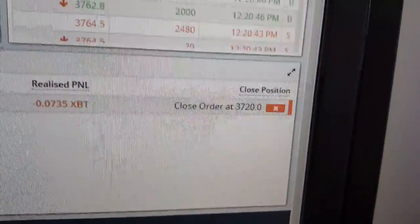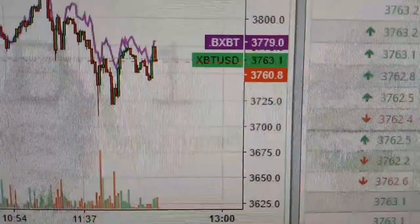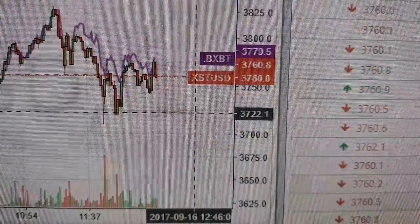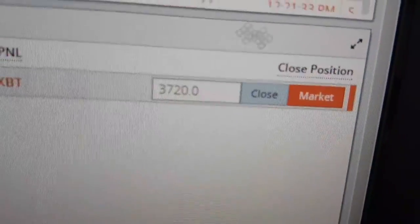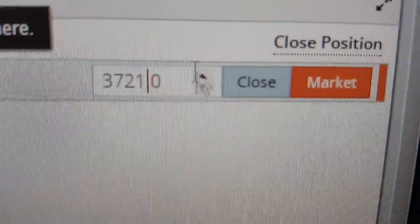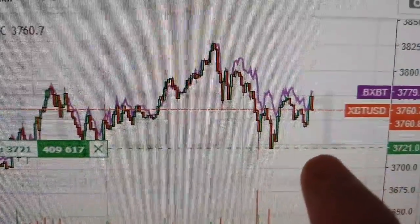I'm going to show you this process, so I'm going to temporarily cancel this so that you can see it, and hopefully it doesn't drop to that level while I'm doing this for 1 millisecond. Okay, cancel. Okay, 3,720. I want to sell Bitcoin right when it's right about 3,721. It's going to be fine. So I'm going to go in here and say 3,721. And then close. So that is now 3,721. So now I've specified when to sell my Bitcoin and when to buy back. That's how you do a short.